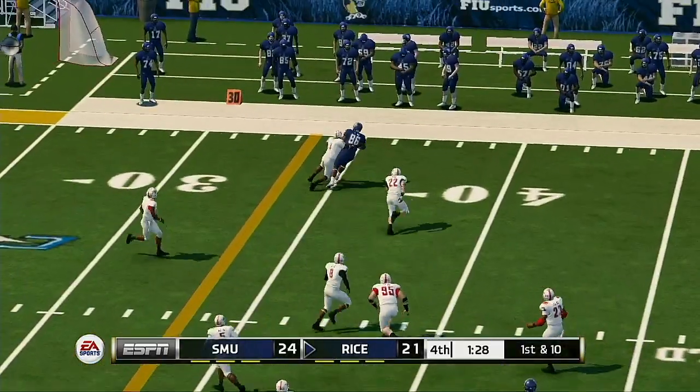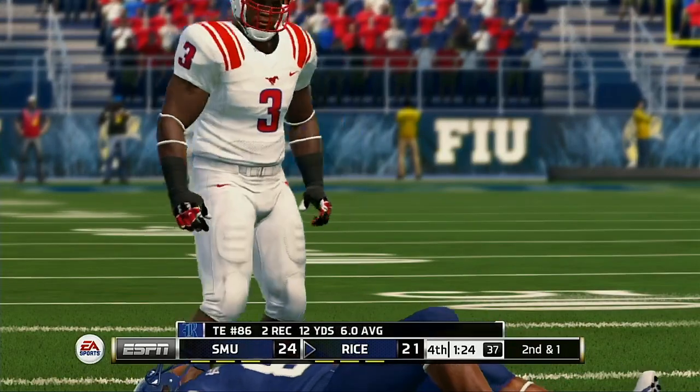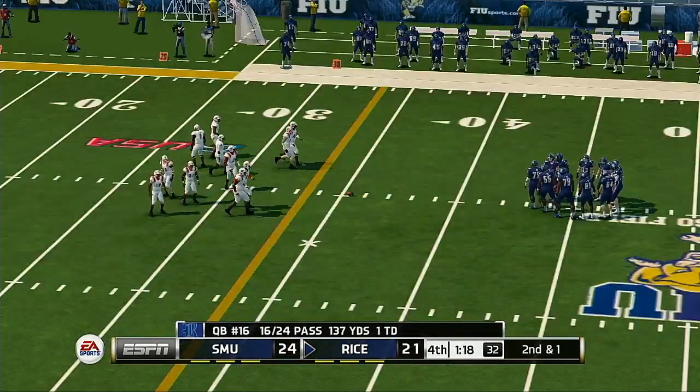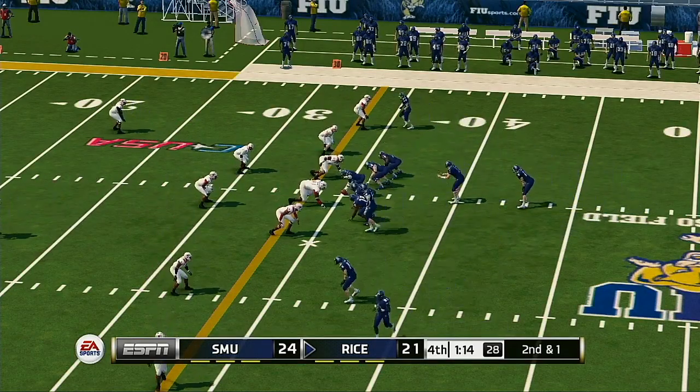Quick out to his receiver. Brought down in the open field. I think it was a great play call, and it was very well executed. Any coach would be happy with that kind of outcome on a first or second down play. Short yardage situation here. It's second down and one.